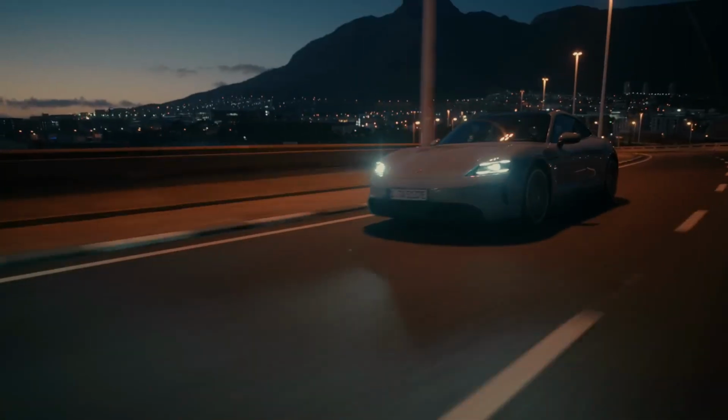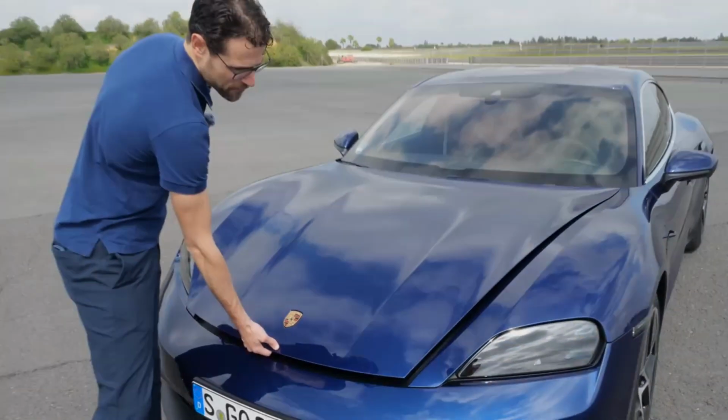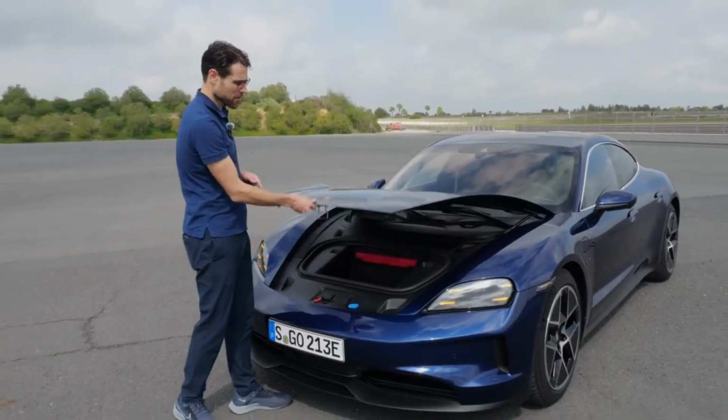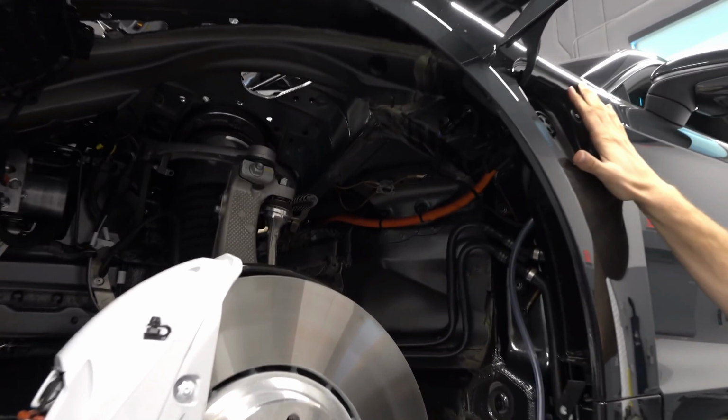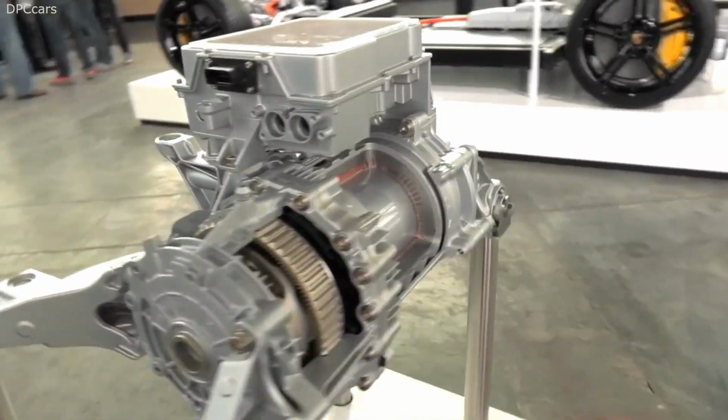This achievement is even more impressive considering the increased standard equipment. Moreover, there are two new innovative technologies aimed at defying physics. The first is the electro-hydraulic damping system, dubbed Porsche Active Ride, which equips each shock absorber with high-pressure hydraulic pumps.